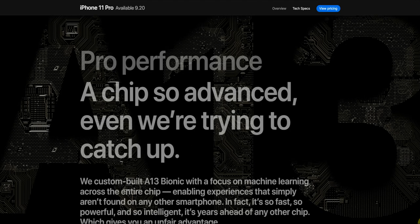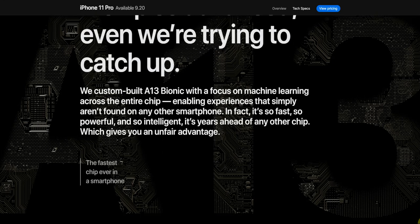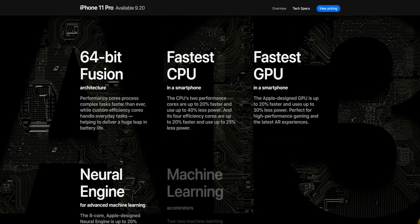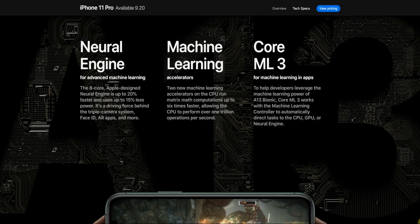Pro performance, the chips are advanced. With the A13 Bionic, they focus on the same thing across the entire chip, enabling experiences that simply aren't found on any other smartphone. In fact, it's so fast, so powerful, and so intelligent. It's ahead of any other chip, which gives you an unfair advantage. 64-bit, fastest CPU, fastest GPU, Neural Engine, machine learning, and Core ML 3.